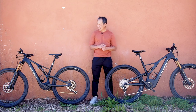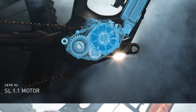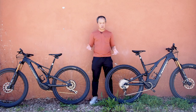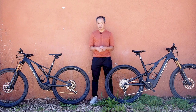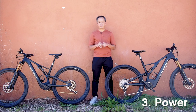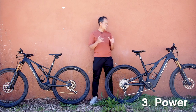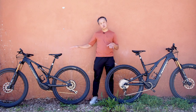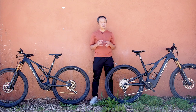And how they did it, they dropped a lot of weight in the motor, from over 4 pounds to just over 2 pounds, and also the battery. Those are the primary things that they worked on. Of course, nothing is for free. Everything is a compromise, and it leads me to the next factor, which is power. How are they different in terms of power? This one, even though they're both average 250, 240 watts, there's really the issue of peak power.